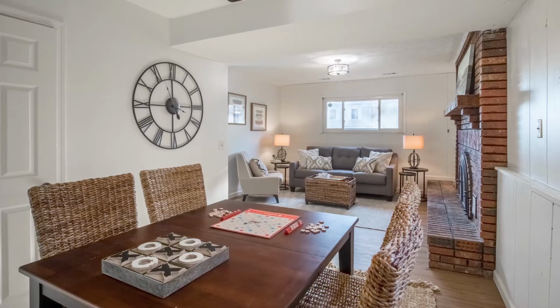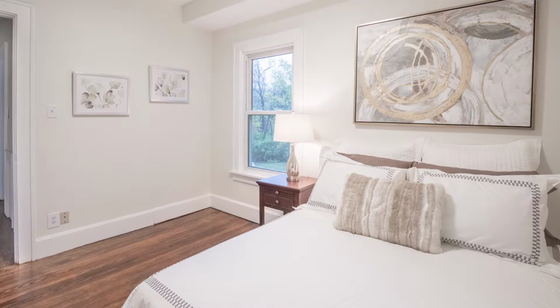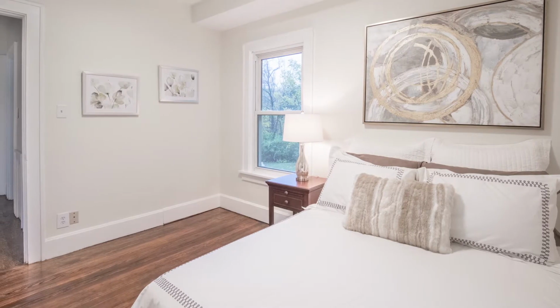Yep. So it helps, as you said, to clean out. So you can say, will my dining room table fit in there? Well, could my family live here? Yes. So that's what you want to put out there.